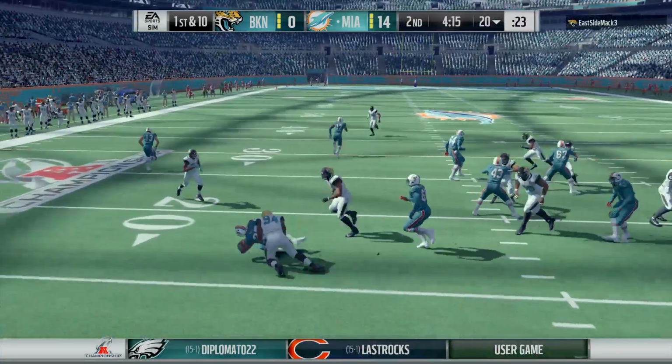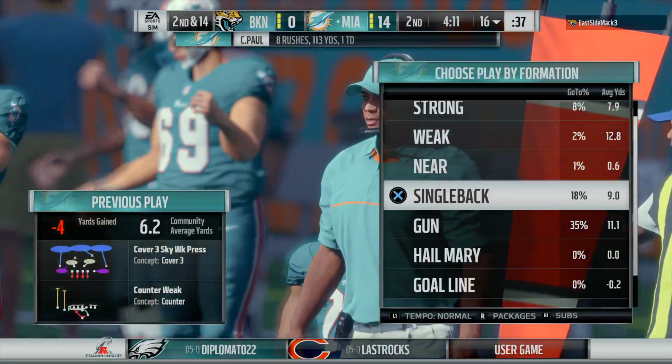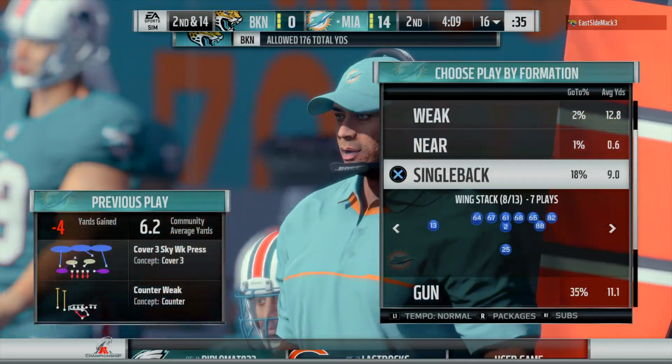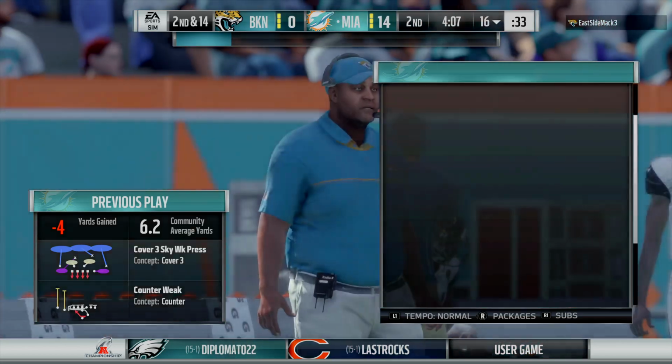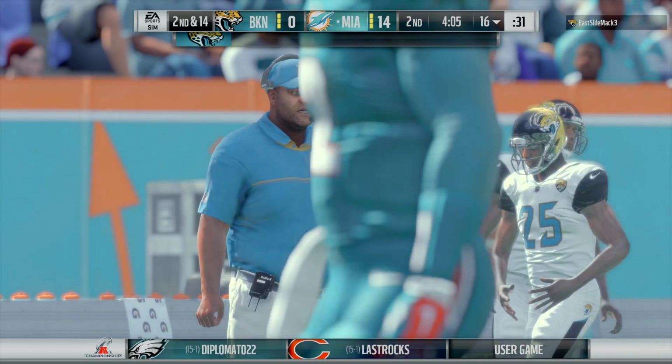They run the counter now on first down. And maybe a measure of revenge there. He's had his way in this one, but this time they get him behind the line. That'll be a loss of 4 yards on the play. And it'll bring up a 2nd and 14.